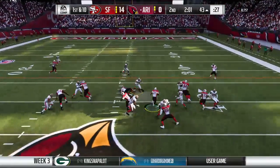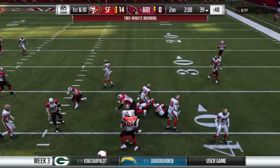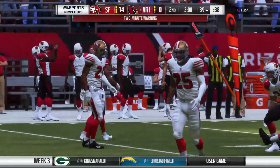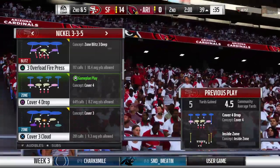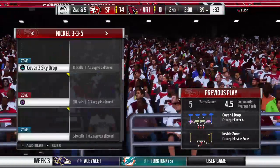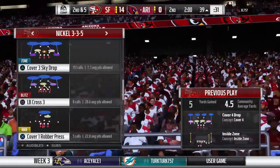A first down carry here for Johnson. And a decent gain there as that takes us to the 2-minute warning. 2 minutes to play here in the first half. More from the desert after this.